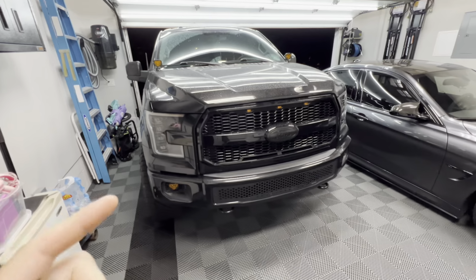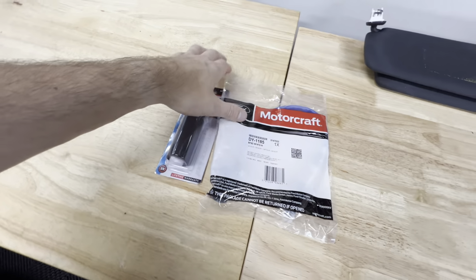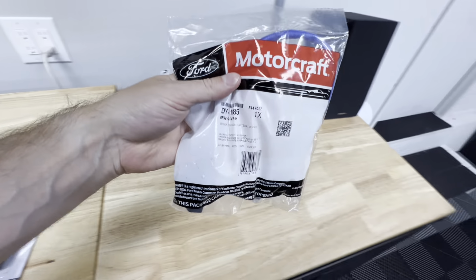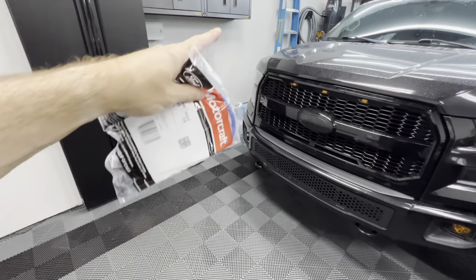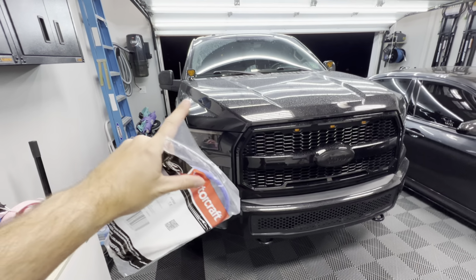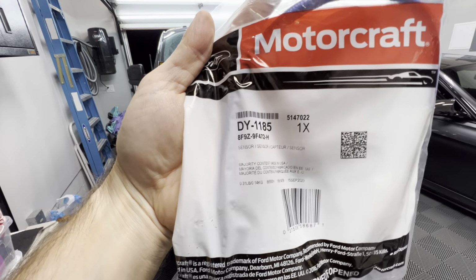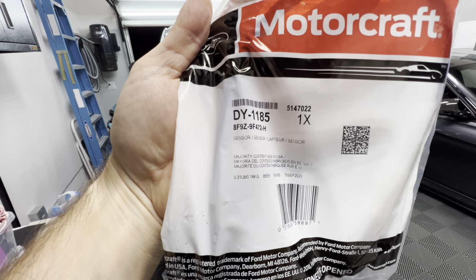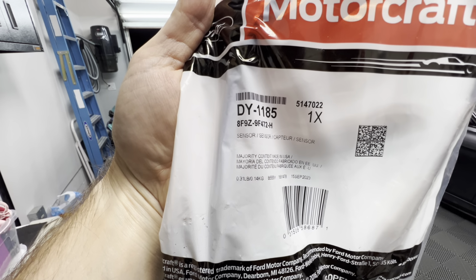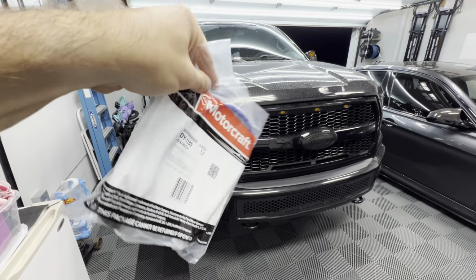So I went out to Advanced Auto and I picked up a new O2 sensor. As I mentioned, P0131 is the passenger side first sensor, bank 1. So again, passenger side, it's going to be before the cat, and this is it. If you're looking for the part number, DY1185, 8F9Z, 9F472H. This is what it looks like.